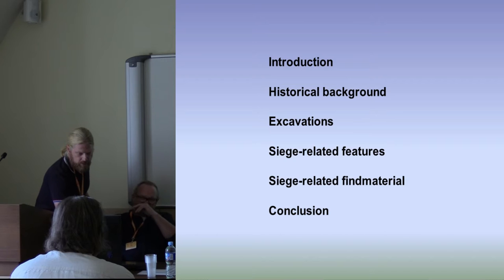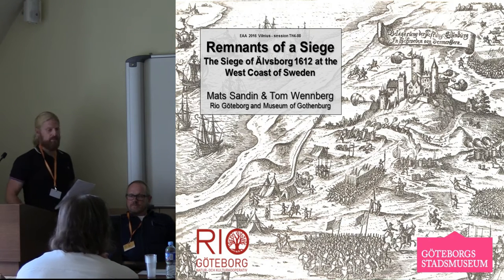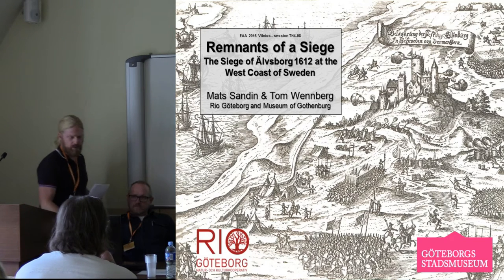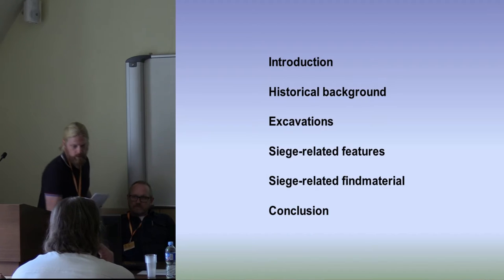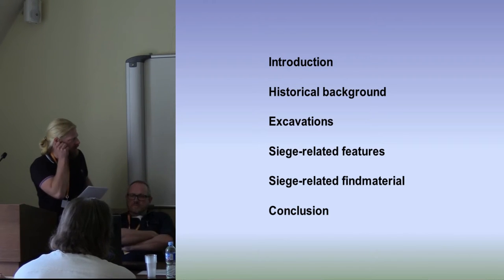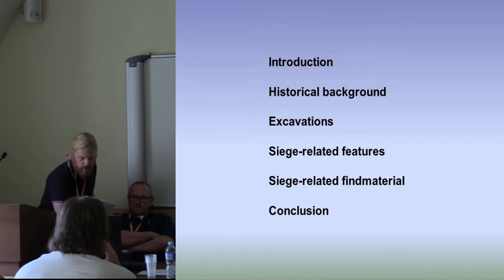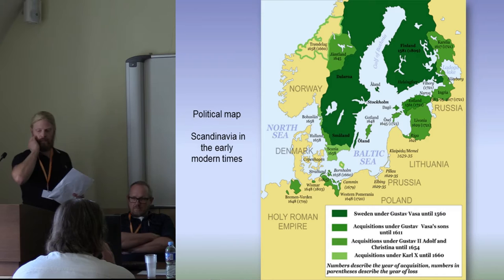This picture is an engraving of the actual siege of the Danes, made some years after 1612, when this event took place. And this is just a fast overview of what we are going to talk about: background, the excavations, and what kind of siege-related features and fine material we are finding at this place.